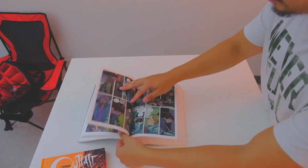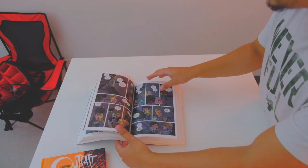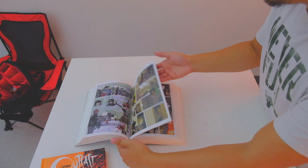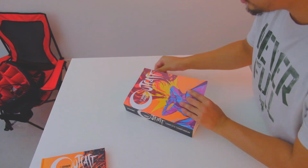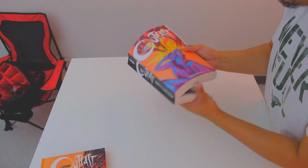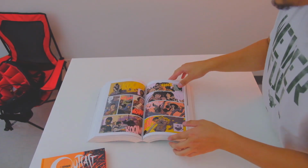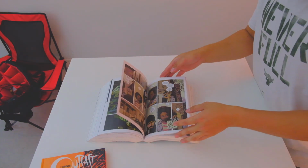I don't really see any problems with this series. Some of the other compendiums had printer errors in the corners and whatnot, but all of these Outcast books look fine to me. I do like what it looks like, the colors of it. It looks pretty cool. It's a pretty colorful book in general, which I like. But overall, the story is solid.